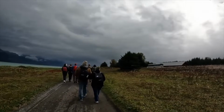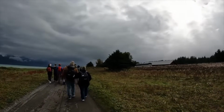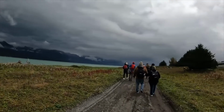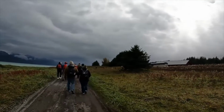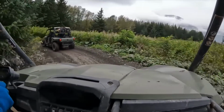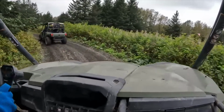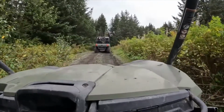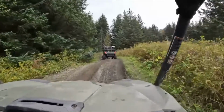So from there, we split up. The canoes went their way, the ATVers went their way. We split up into our ATV, which was a Can-Am side-by-side. Such an awesome ride. Each family had their own ATV, up to 4 people. So Crystal and I, like I said, had our own. It was awesome. We took off, got to see all the beautiful scenery, all the beautiful mud.